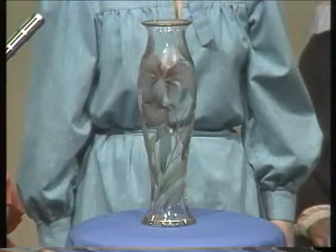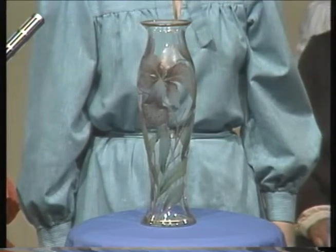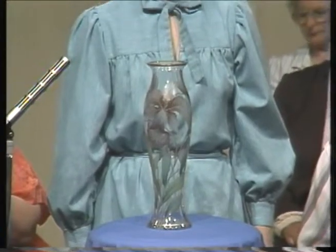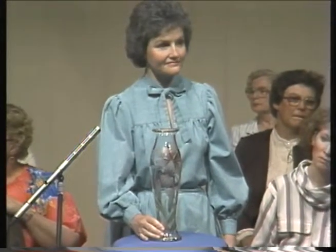Betty has probably brought us one of the prettiest pieces of glass I've ever seen. It's an acid and copper wheel cut. It is hand tinted. It is unfortunately not signed by the artist. It's just a beautiful piece. I think it's probably from around 1890 to 1910.